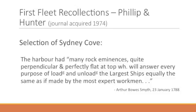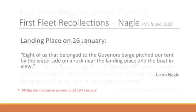Quite in 1974, and in fact, it wasn't published. The one in the Mitchell Library, which is not the original, which doesn't contain that text, was published about 25 or 30 years ago. So Nagle again: 8 of us that belonged to the governor's barge pitched our tent by the waterside on a rock near the landing place, and the boat in view.